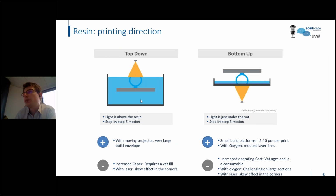Let's quickly talk about the printing direction. For the resin world, we have two approaches: left-hand side, the top-down, and right-hand side, the bottom-up. On the top-down approach, on the left, the light source is above the liquid vat. The light is sometimes in motion, depending on the system, above the liquid material, and it's a step-by-step Z motion. The benefit of a moving projector is that you can achieve a very large build envelope. The compromise with those technologies is that the capex is frequently a little bit bigger compared to other technologies, because you need to fill a vat of resin, so you have an initial fill. And with the laser-based system, you might have some skew effects in the corners, meaning some discrepancy in quality depending on the position on the platform.